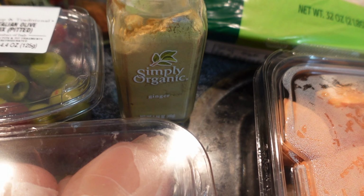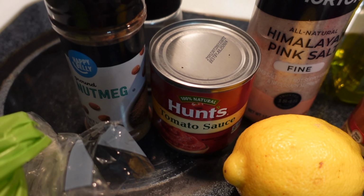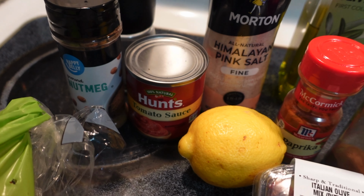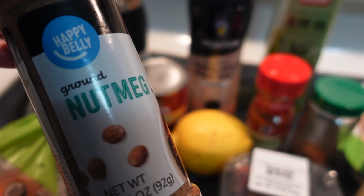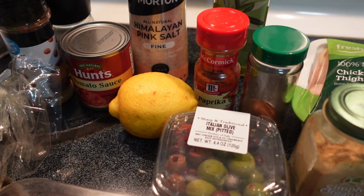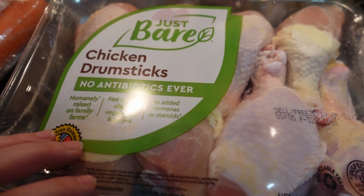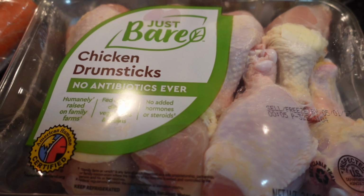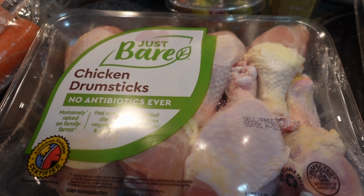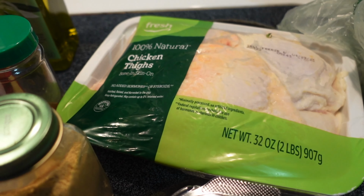1/2 teaspoon of ground ginger, a large pinch of freshly grated nutmeg. I tried to find just the nutmeg, so I could grate it here myself, and none of the local markets have it, so I ended up having to get ready ground stuff. Hopefully it'll do. We need 3 pounds of bone-in, skin-on chicken pieces. You can use anything you like, legs, thighs, breasts, a combination. So I've got some chicken drumsticks and some chicken thighs.